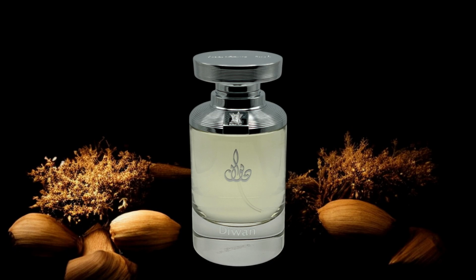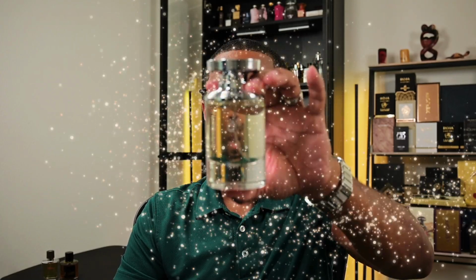I kind of see it best used as an office fragrance. It is a little bit classy, but not too much. So you can still use it for any situation, and this fragrance is absolutely guaranteed to work. And compliments also, not gonna be a big problem with this unless you look a mess. That's a different subject altogether. Once again, from Arabian Oud, we've got Diwan.